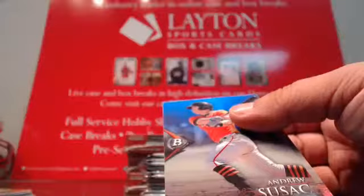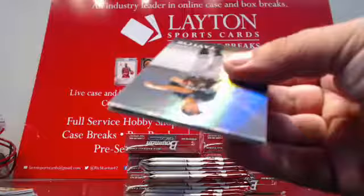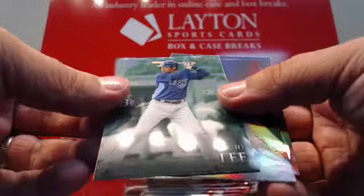Actually, I kind of like that word, Jayhawk. I like chromeism better. Like the study of chrome cards, chromeism.